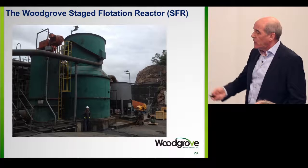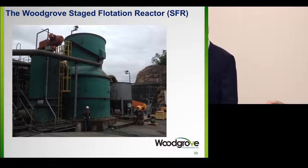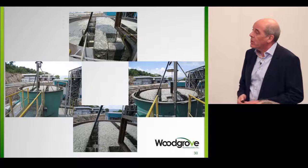And again, that's the unit. The project included getting this built. We looked after the construction of it in Belo Horizonte, and then there was supply of all this equipment, an awful lot of piping, a lot of engineering for this project.